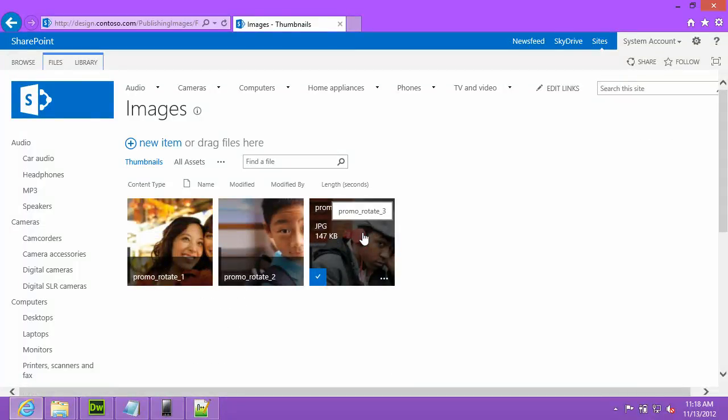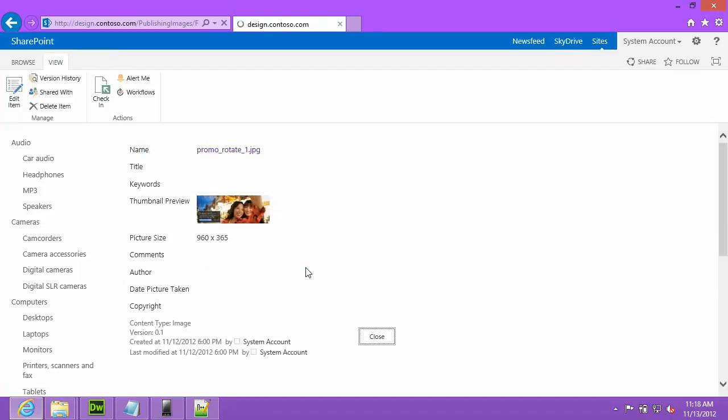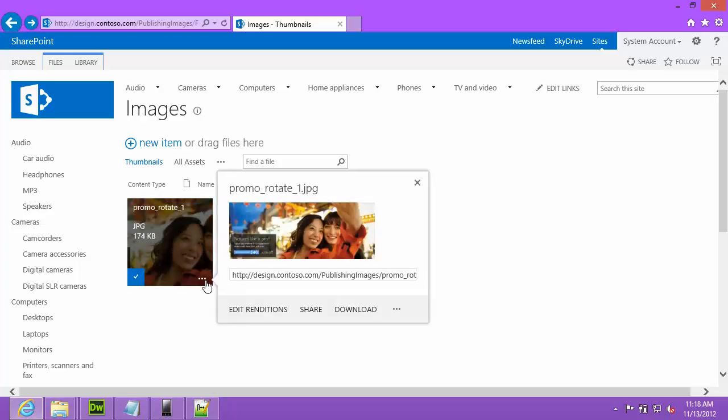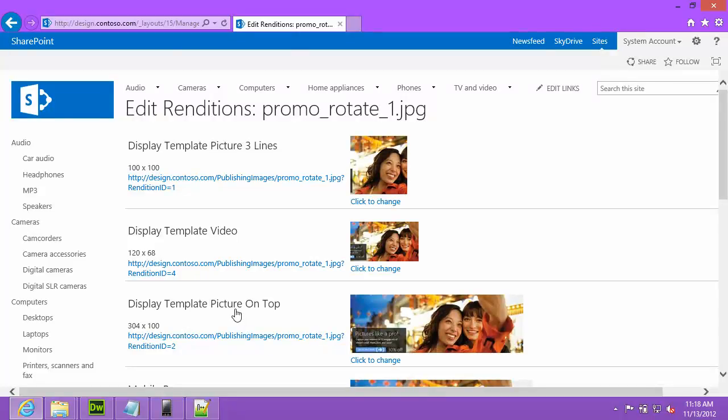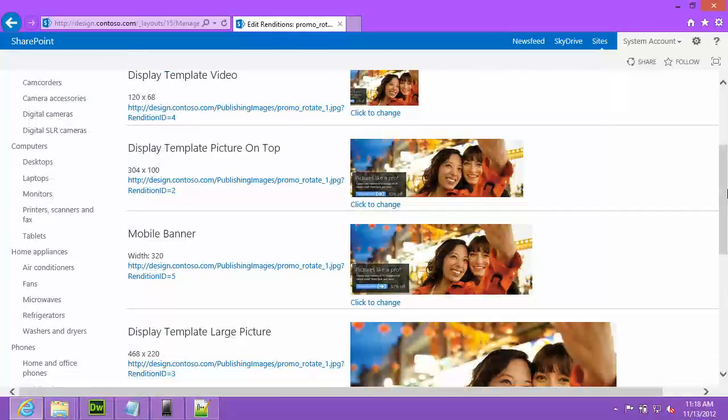So when I go into this and click on the item, I get to edit the renditions. And that's going to show me what that image looks like for every single rendition that is defined on our site. But I have this mobile banner image rendition, and it's going to be 320 pixels wide, as we see here.